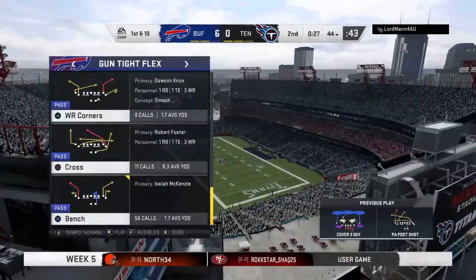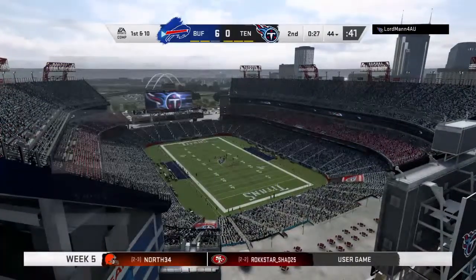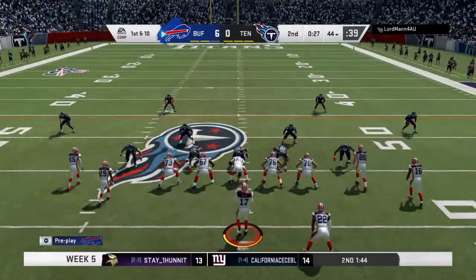Got the lead. They've done well in the first half. Don't mess it up and go into halftime looking at each other wondering what if.